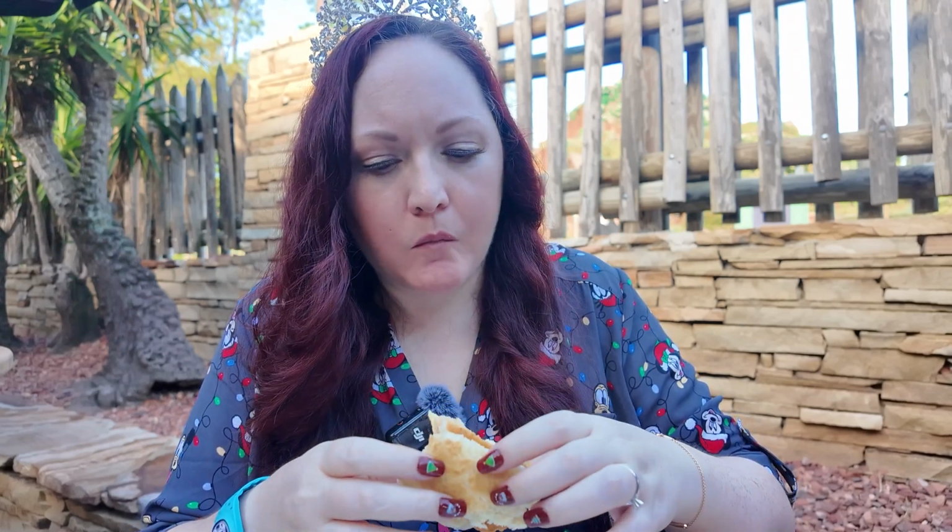So that was surprisingly good. I really just wasn't expecting it to be that good. I was kind of expecting the biscuit to be really dry, and I wasn't expecting as much chicken as that has. So it was really an interesting first bite I took. I wasn't expecting to taste that much chicken.